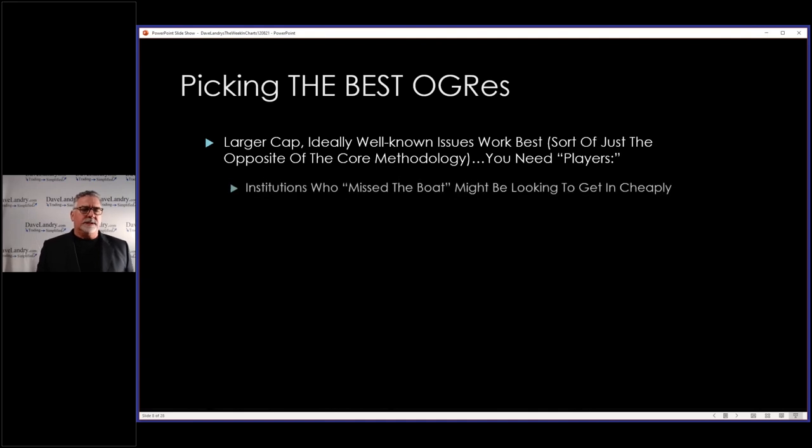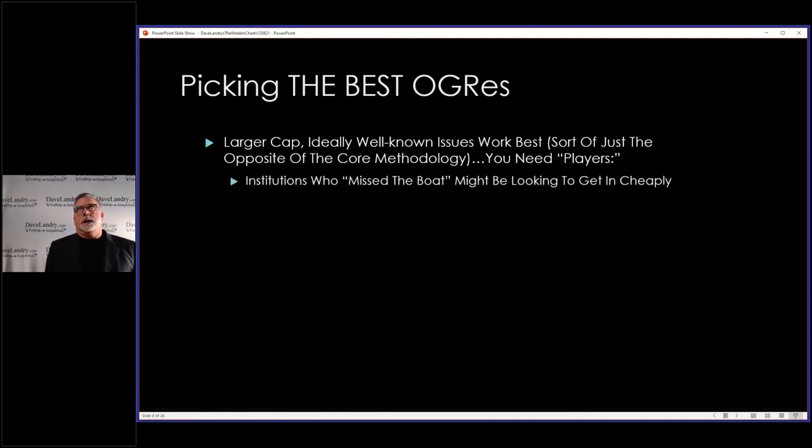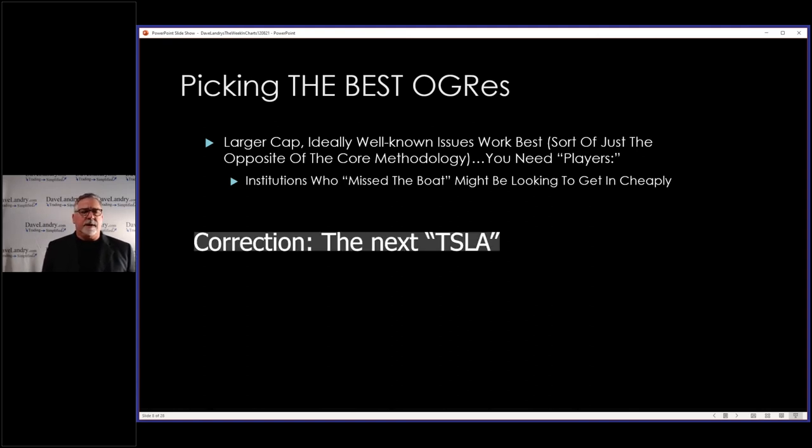You want something that's likely caught the attention of some institutions. And what happens with the opening gap reversal is the institutions who may have missed the boat might be looking to get in cheaply, or at least cheaper, because they missed that 300% run-up, but they want to get into it. In the case of the LCID, it's electric cars, it's a hot thing. Their clients start doing a little research or reading, poking around the net or whatever, and saying, oh, well, this is an up-and-coming electric car company. This is the next LCID.